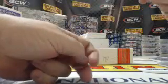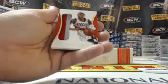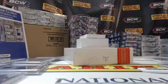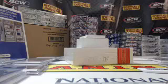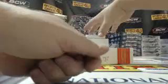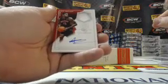What do we got here now? 13 of 25. Two color patch timelines. For the Blazers, Damian Lillard. Nine of 60 for the 76ers. Autograph, Chet Walker. 18 out of 75. Game Gear signatures. Jersey autograph, Raptors, Amir Johnson.